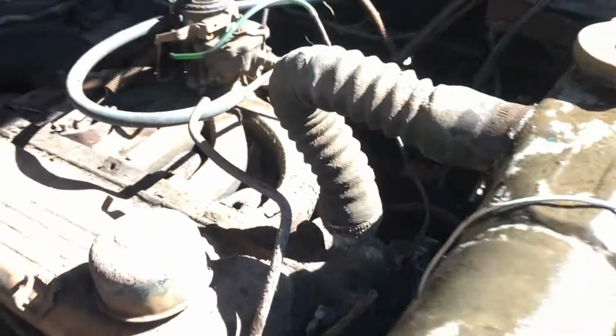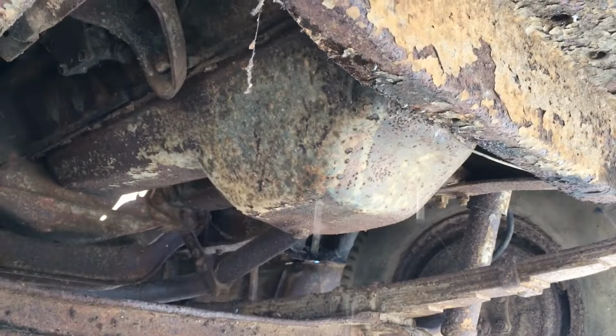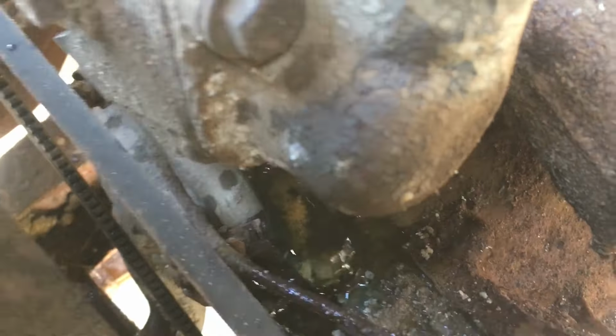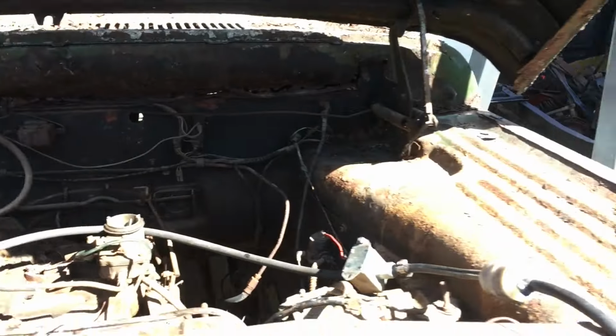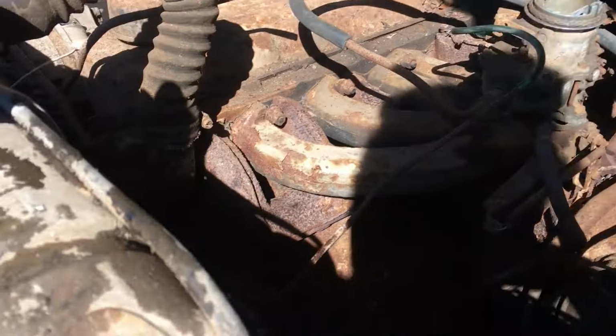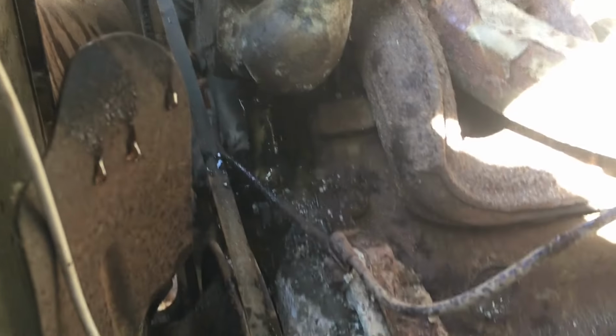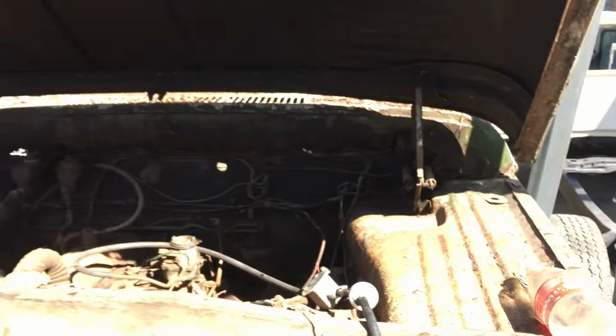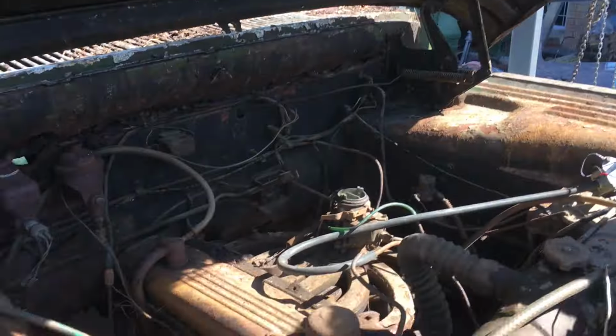Because we have a water leak. Seems to be coming from the thermostat housing. It's gonna start anyway. But it's a Dodge, bro. They don't need water. They just need petrol. Water is like a luxury. Come on, Swamp Donkey, run.